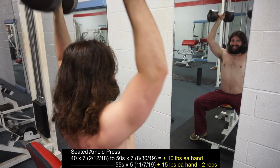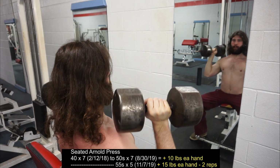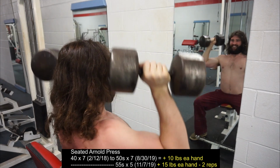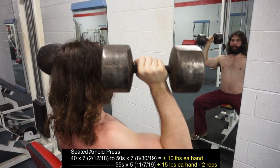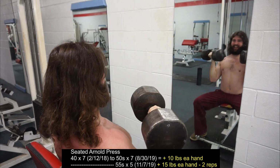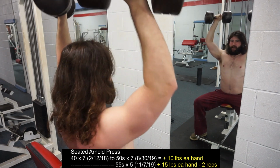This was on 11/7/19, so just 3 months after the 50s for 7. So plus 15 pounds overall from the 40s for 7 in each hand, but minus 2 reps if you're going off the 40 for 7 there. And we're moving on to back here in just a second.